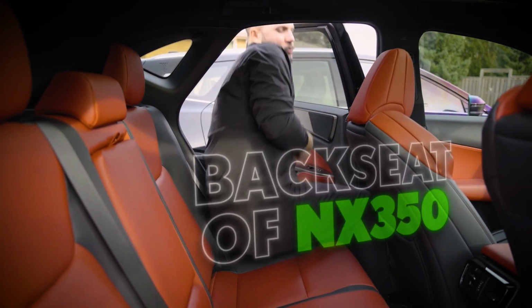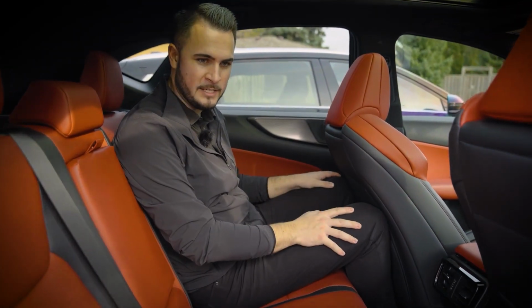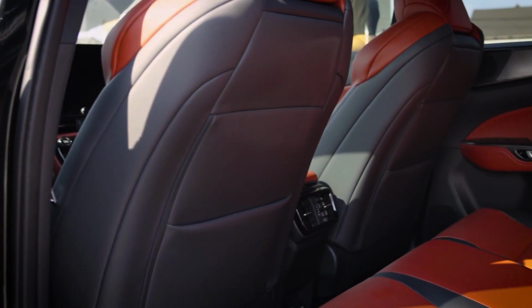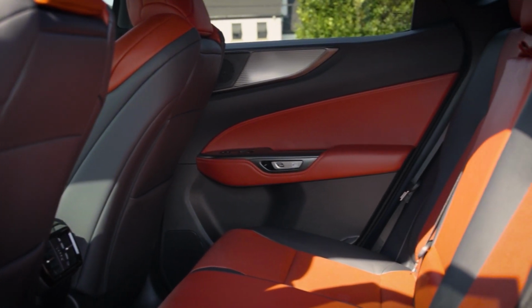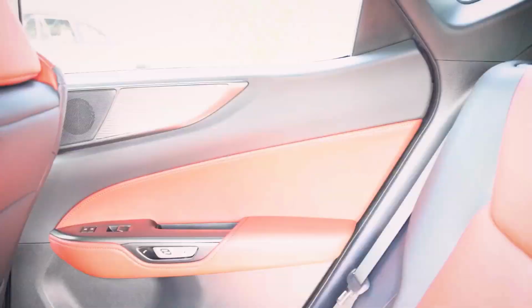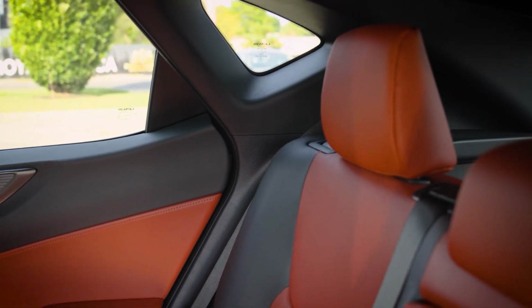Alrighty, now jumping into the back of the NX350. Now this red theme does continue into the back, and I like it. I don't think it's overkill. I think it just looks very, very different. And I'm kind of happy that they've done something different rather than an all black interior, because I think this definitely makes this pop out a little bit different versus any other vehicle on the market.